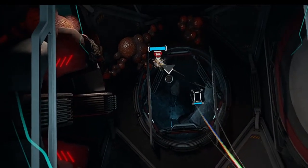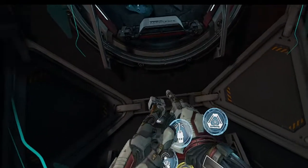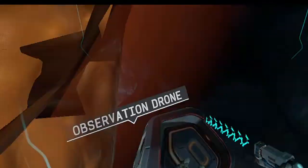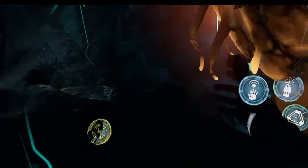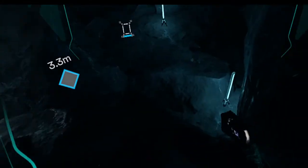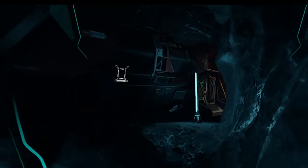Cloaking successful. All this advanced tech, and the biomass still broke containment. Yes. This is why eliminating the biomass is our only option. I can get away from ticks now, yay.